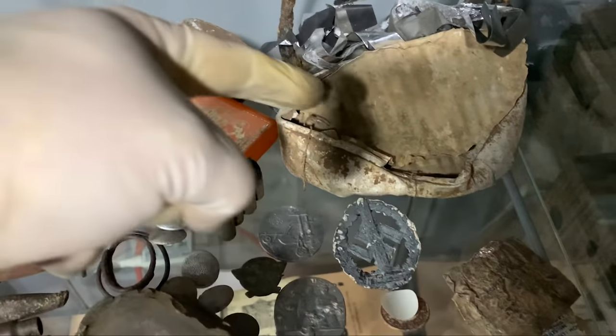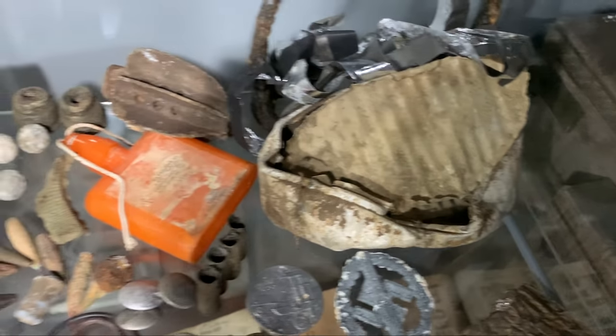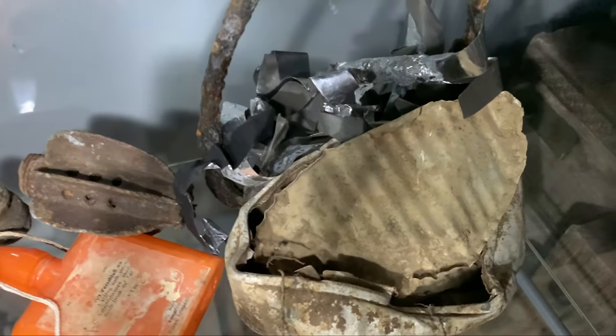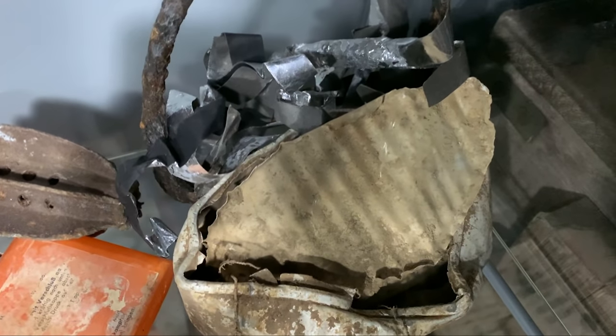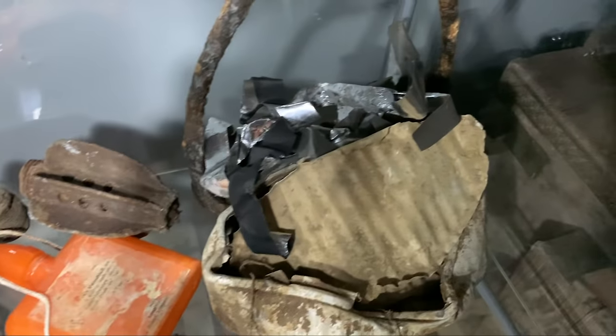This mess tin here, this German mess tin, was found right in front of a German bunker, lying right on the ground almost. This is chaff. This aluminum foil is thrown out of planes to scramble enemy radar. And this was found during the Battle of Arnhem, during Market Garden.